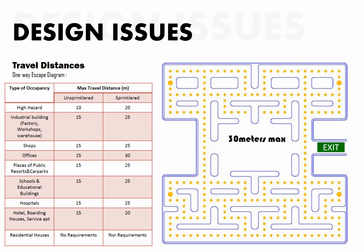The upcoming slide shall explain the compliance with travel distances. The maximum distance depends on the application of sprinklers in the interior spaces and the building use. However, no room should be located more than 30 meters away from any of the escape doors or stairs for a one-way escape layout, so exit routes should be located at a maximum of every 30 meters.